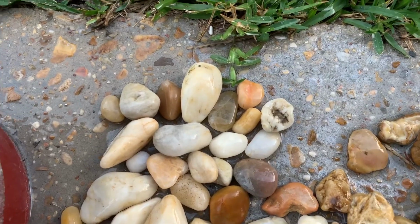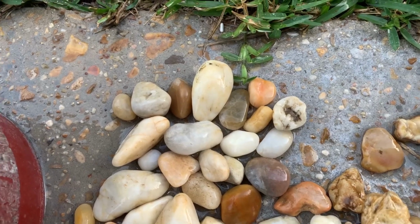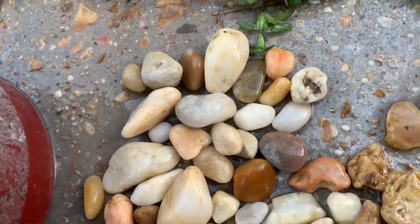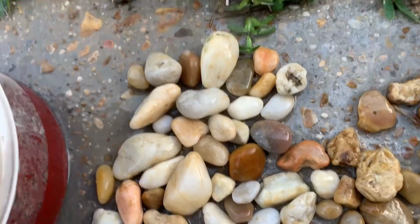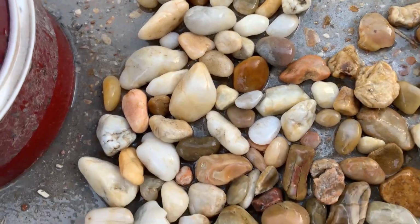Alright, my friends, we're going to take a quick look at some of the finds from my last trip out to the Bogue Chitto. There was quartz everywhere out there. I left a 5-gallon bucket of it I probably could have picked up, but I went over to the other side and there's quartz everywhere over there.